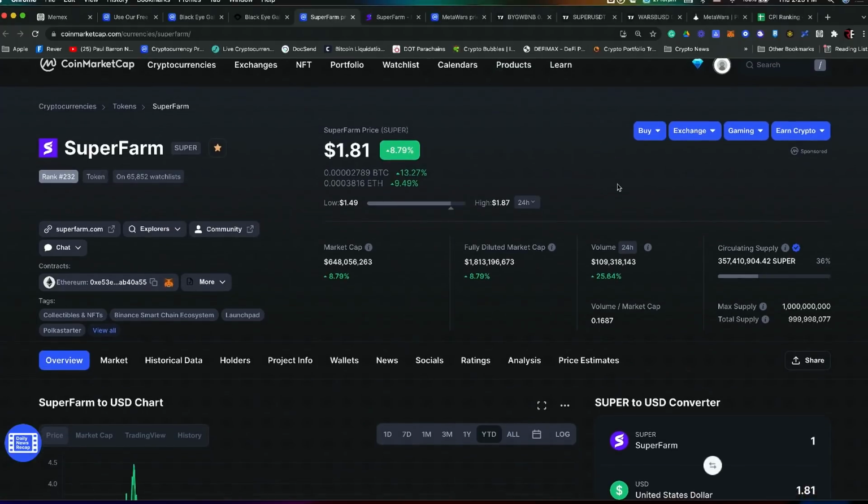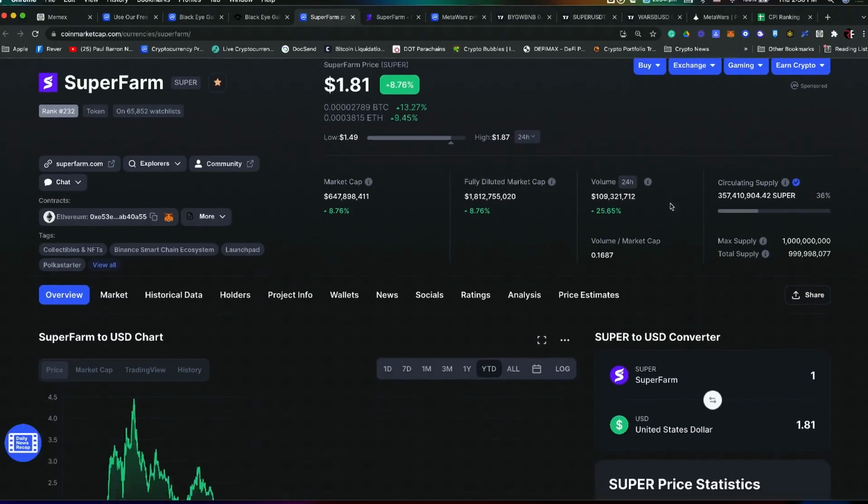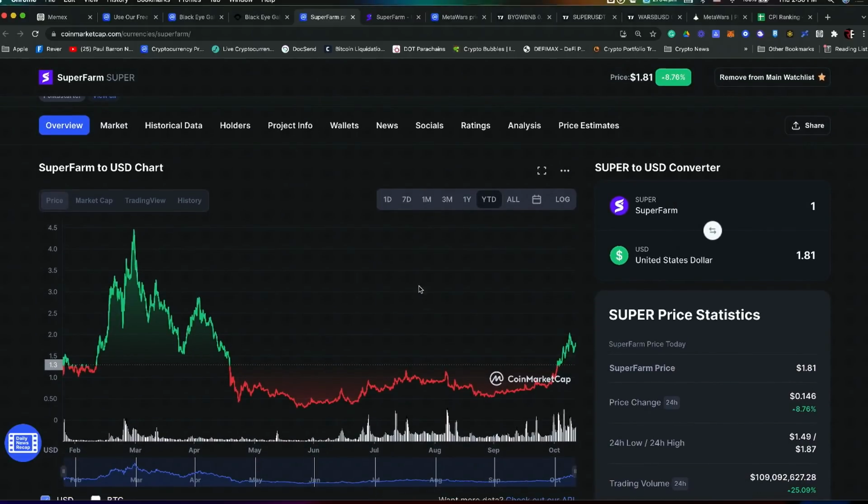SuperFarm, another one that is really doing well in my portfolio. It's not as high of a performer as Black Eye Galaxy, but it is a project that I'm really interested in, and I like where the direction is going. You can kind of see the year to date. Obviously, it had its initial token pump that many people see.